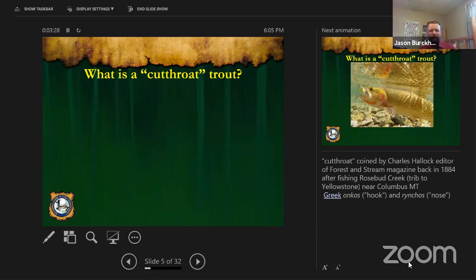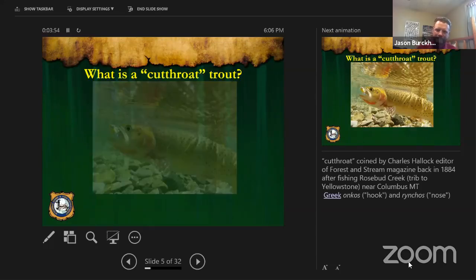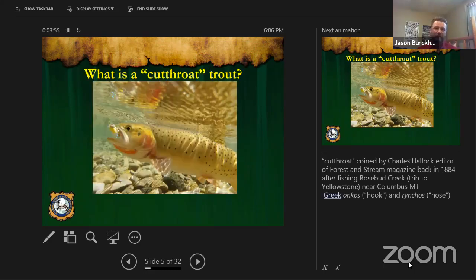So the name cutthroat is kind of an oddity for a fish, especially for those folks that have never encountered a cutthroat trout. The name cutthroat was coined by Charles Halleck, who was an editor of Forest and Stream magazine back in 1884. It wasn't well received amongst the ichthyologists that were studying the fish at the time. But it is a pretty good name for one of the distinguishing characteristics of that fish, and that's that bright orange or red slash that you'll find underneath the jaw. So the name, which was coined back in 1884, has stuck, and cutthroat it is.